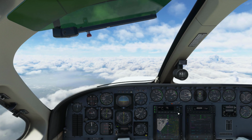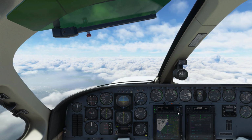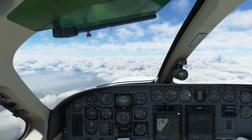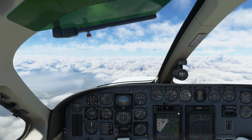Cessna 2450. Portland approach, Cessna 2450 is at 8,700 feet, descending to 2,300 feet. Cessna 2450, Portland approach, altimeter 29.82, continue to Serpa as planned.